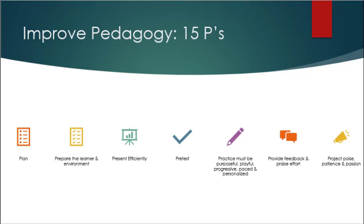When we design practices, we must design them to be purposeful, playful, progressive, paced, and personalized. This is important because when we design practices that are not purposeful, they lose their meaning and athletes lose engagement. Additionally, we need to provide feedback and make sure that we praise the effort more than the results. We need to make sure we praise effort with motivational and instructional feedback.